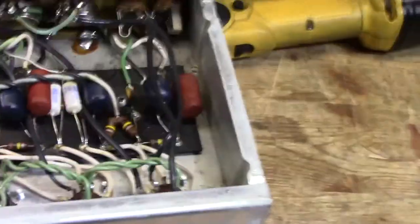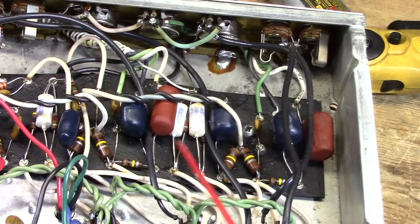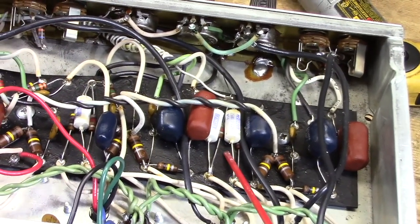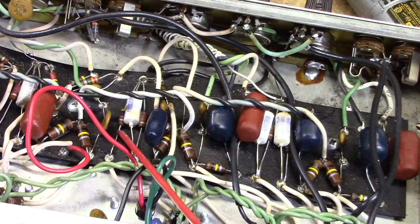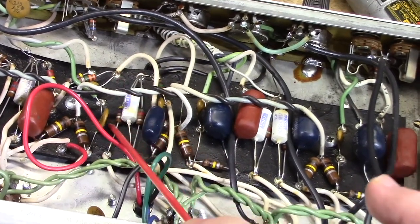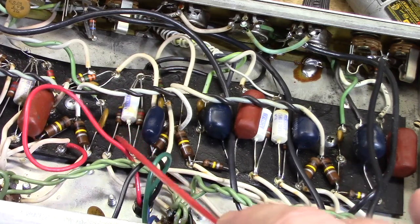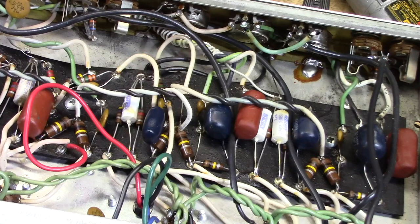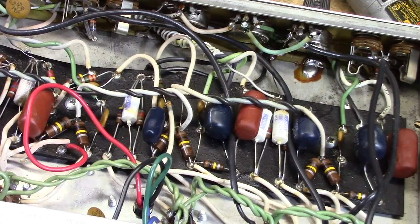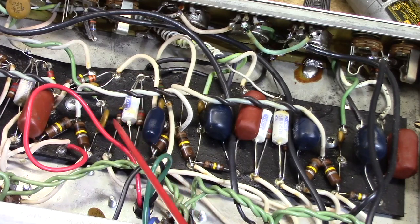So coming down here, again, more carbon comps. Now, these two white Mallorys here are going to go away, and likely the associated resistors along with them. This is some silverface madness right here. In the blackface, there is a bypass cap associated with this resistor right here that they did away with. And it has the effect of running the front end of the reverb circuit extremely hot. So this part I will blackface. The reverb will sound better, and the components associated with it will last longer.